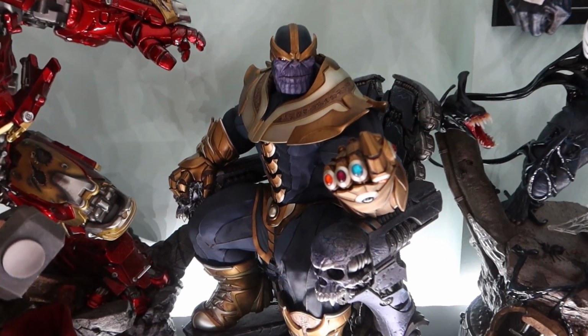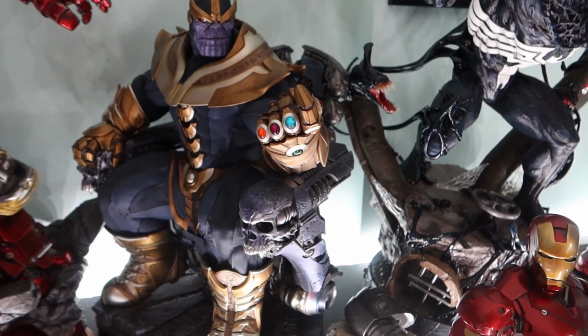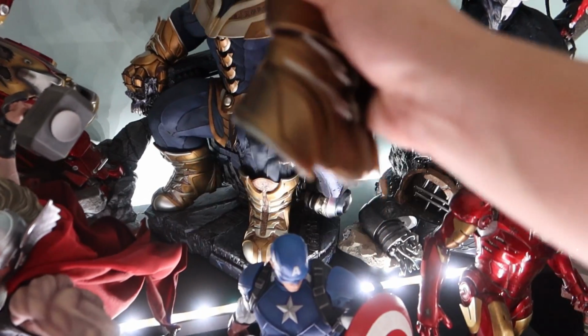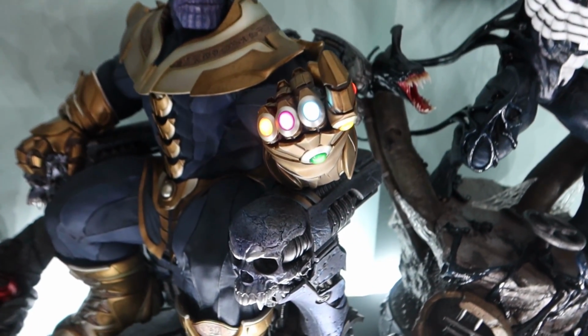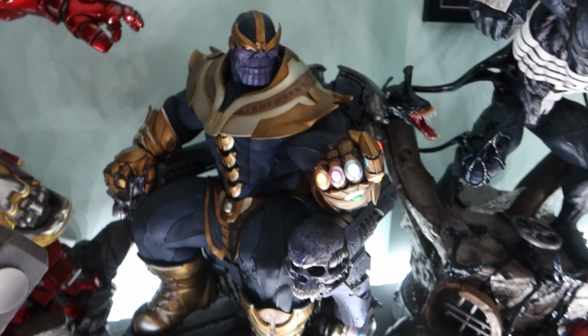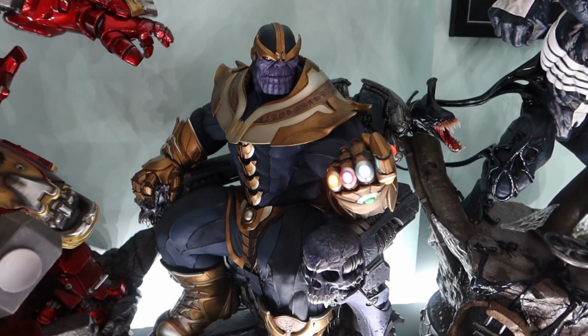This is Maquette Thanos from Sideshow. Really good stuff. This one actually turns on. Let me try. So this actually turns on. So look at that. The gauntlet lights up. Really amazing stuff. So this is Thanos on throne Maquette.